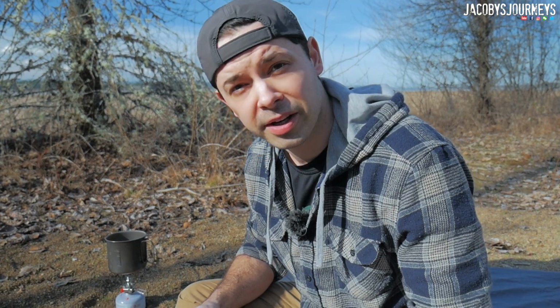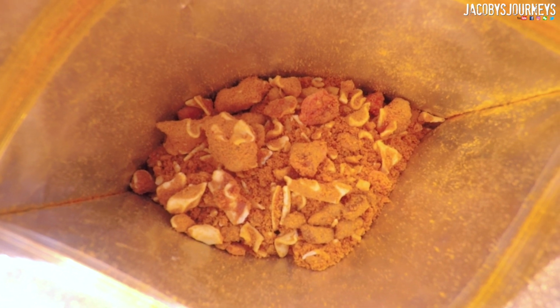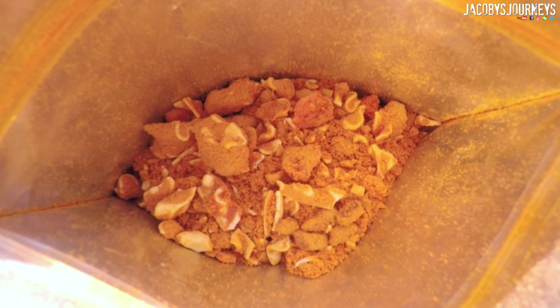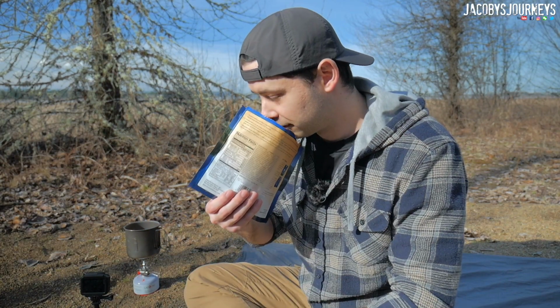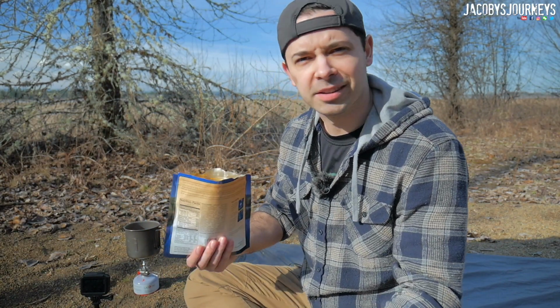So taking a look inside the bag to see what the food looks like before it's reconstituted. You can see there's some good sized chunks of meat, the noodles, it looks like tomatoes, and then the powder. Just giving it a smell test here. And it smells really good. It actually smells like lasagna.